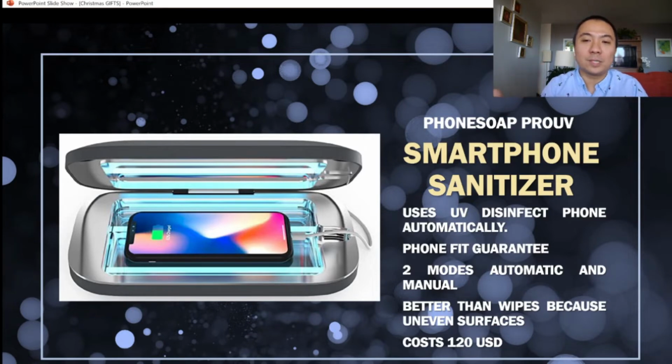So anyway, for smartphones, there's a smartphone sanitizer, PhoneSoap, a smartphone sanitizer. It uses UV to disinfect your phone automatically.